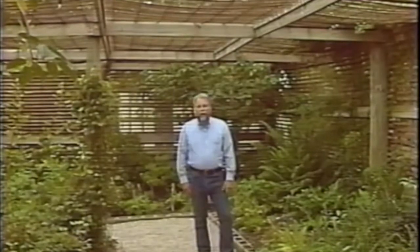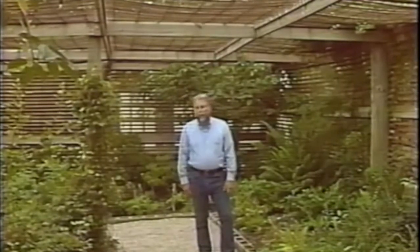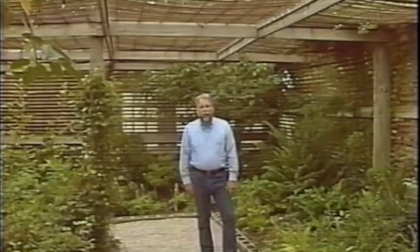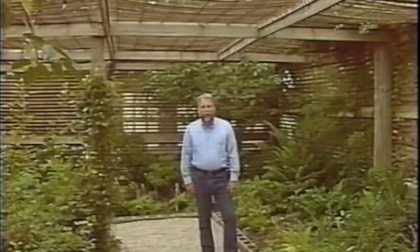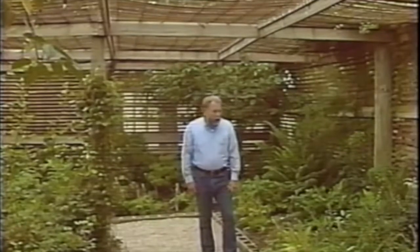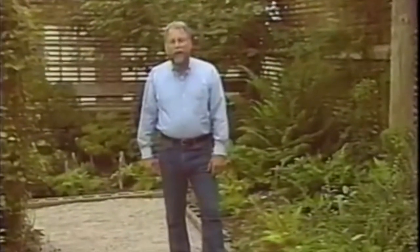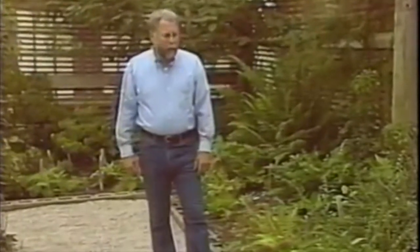A lot of people feel that this is kind of a hostile environment, that you can't grow many plants, but indeed there are thousands of things that will grow quite well in the shade, and we're going to take a look at a few interesting ones in this category. To start with, we're here in a section of the lath house at the Arboretum, and we have approximately 1,500 different kinds of plants in this house on display.